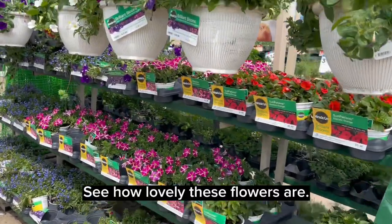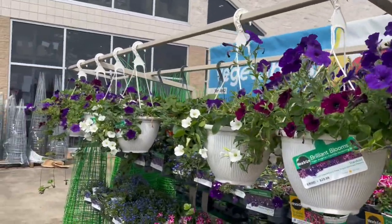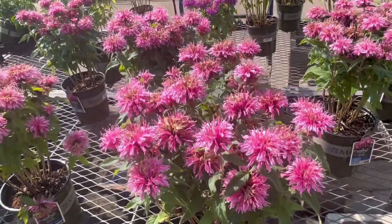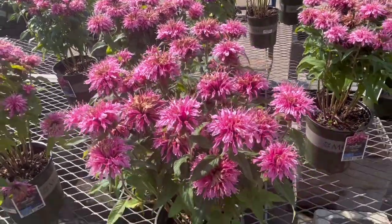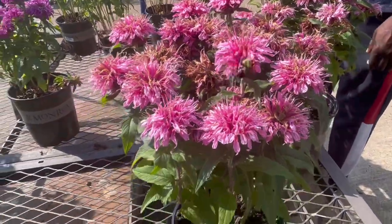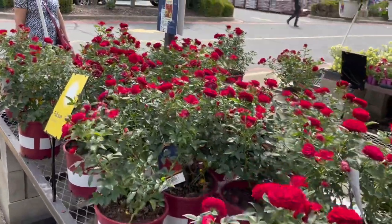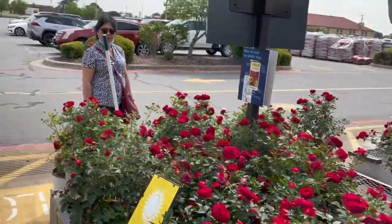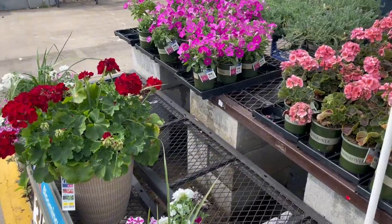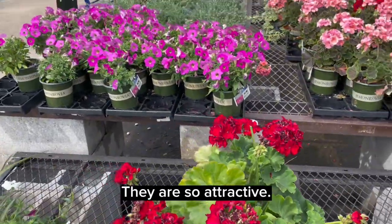See how lovely these flowers are. Yeah, first time I saw this one too. Tree bomb on the other side of it. Yeah, I've seen it. Look at the bees. They are so attractive.